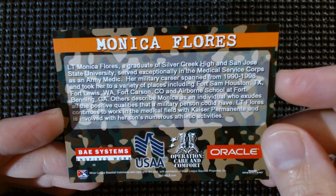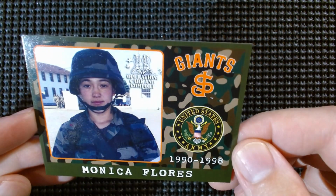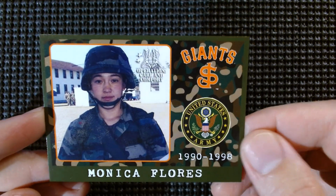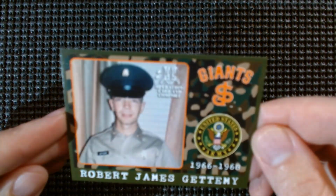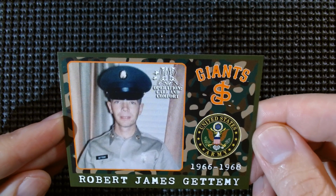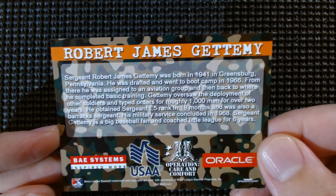Oh, her military career was 90 to 98. So maybe some of these people have not passed on. Maybe that's just the time they were in the service. So please pause to read this to find that out. Robert James Gedamy. So yeah, this looks like the time in service. So I'll have to look at that first few cards again and see what that says. Just so we're all on the same page here, people. Okay, yeah, so this must be their time of service. Alright. Sorry about that.